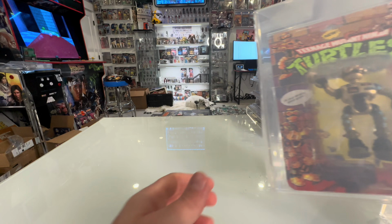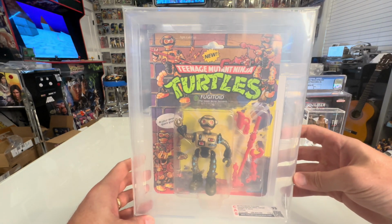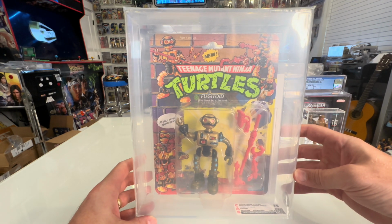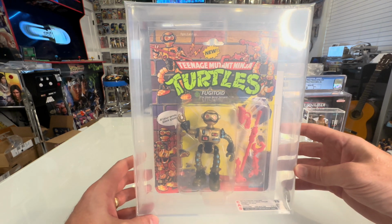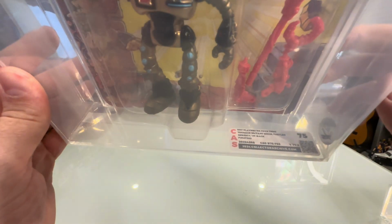And sticking to our Ninja Turtles, I got some mint on cards I'd sent off to be graded. I picked these up from Toy Scout on eBay, who has a never-ending supply of toys. It's unbelievable what he sells. And I picked this one up, and let's see what we've got. We got a 75, which I'm okay with.